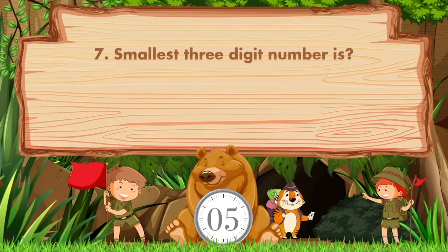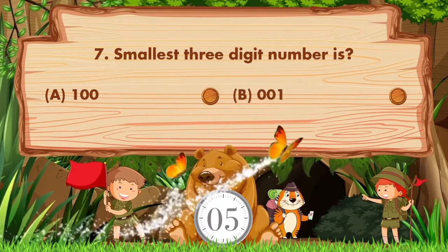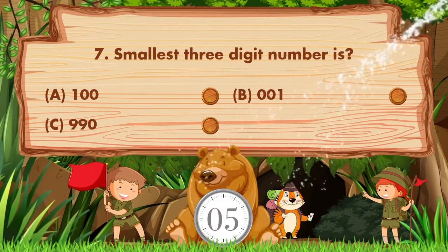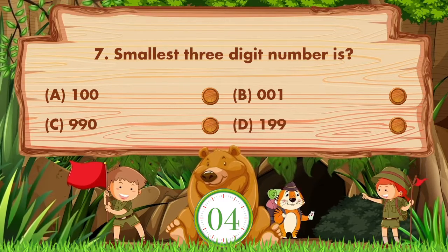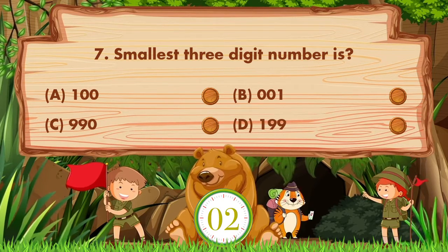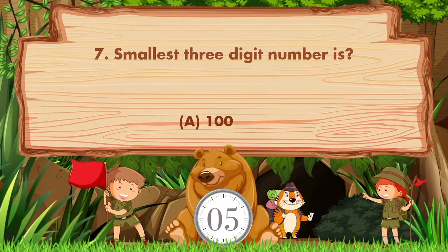Smallest 3-digit number is? Option A. 100. B. 1. C. 990. D. 199. Answer is option A. 100.